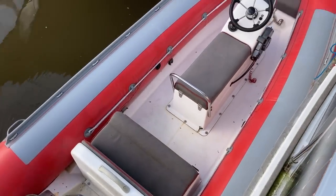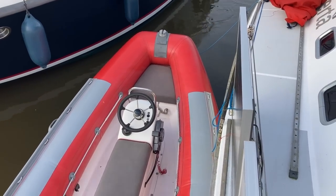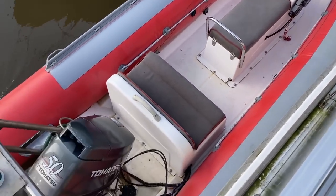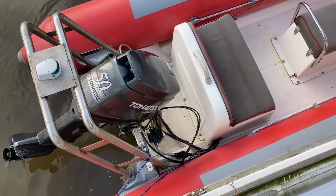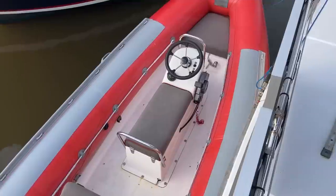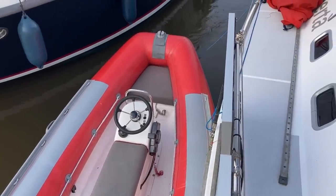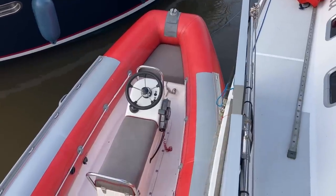It's only 4.5 meters long, but it's perfect as a little work boat for me to get to and from jobs, with a 50 horse two stroke outboard on the back. It will do about 30 knots flat out, which is a little bit sketchy, it has to be said. It's not a particularly heavy rib. It does get up and plane fairly readily. I think doing 18 to 22 knots is a nice comfortable speed for it.